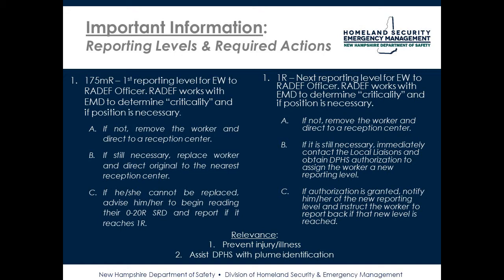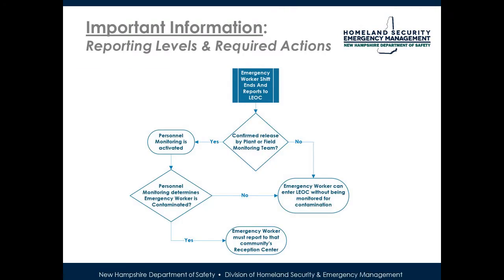The next reporting level would be 1 roentgen. As mentioned before, the reporting levels are 175 milliroentgen, 1 roentgen, 2 roentgen, 3 roentgen, 4 roentgen, and 5 roentgen. At each of those levels, the RADEF officer will work with the EMD to determine if positions are critical and if they're needed for replacement. The chart explains the actions that the emergency worker would do at the end of their shift.